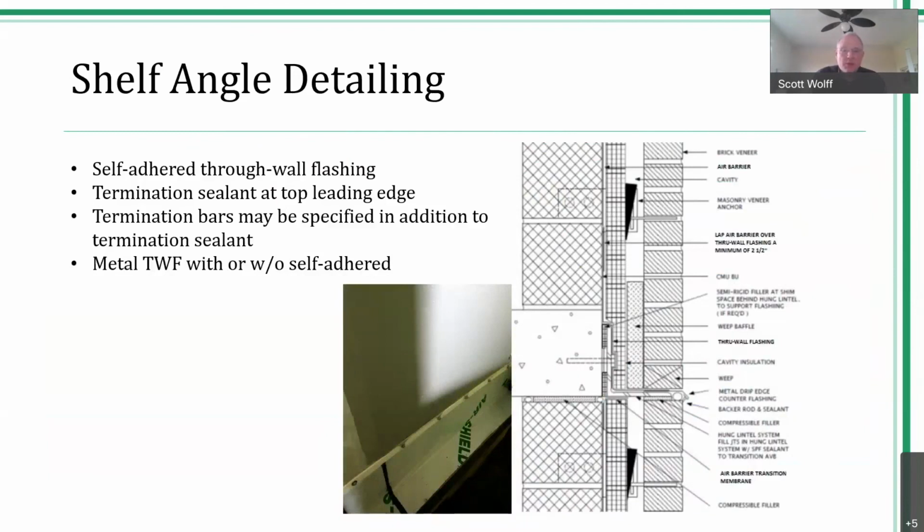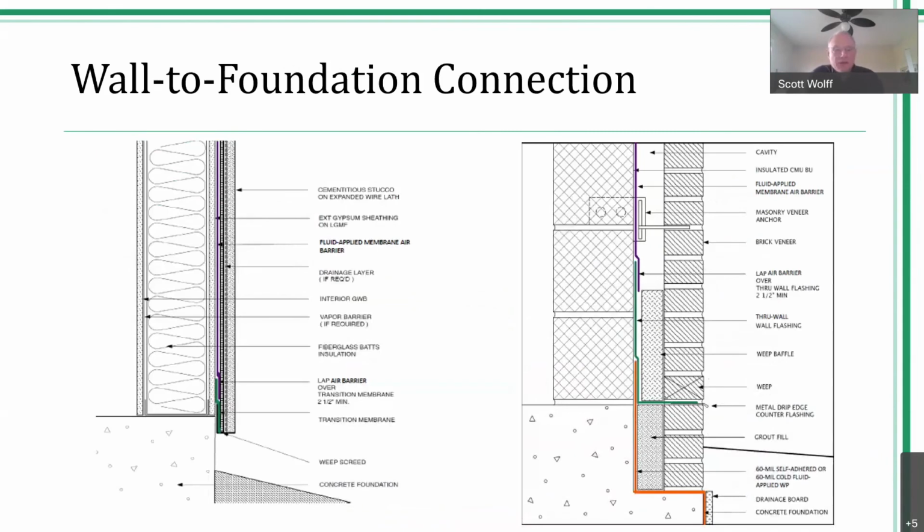Many manufacturers will promote the use of the termination bars. A lot of specifiers prefer them as well. This is a hedge against mortar droppings that might potentially dislodge the membrane. I've even heard a specifier say, I specify it because I don't trust the installers to get the self-adhering membrane installed correctly.